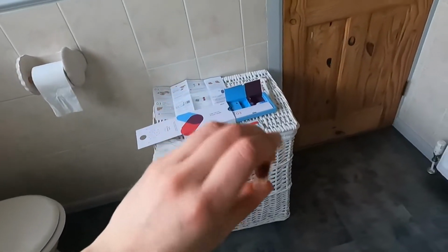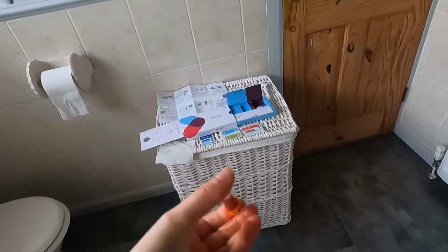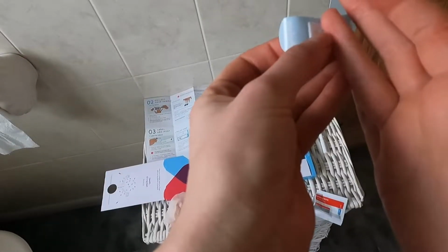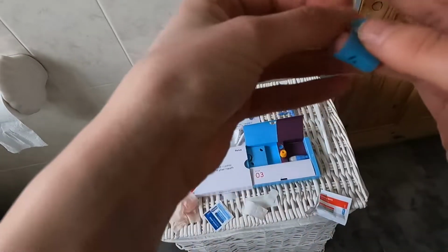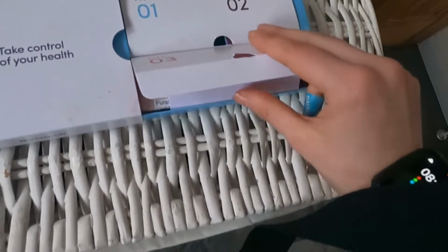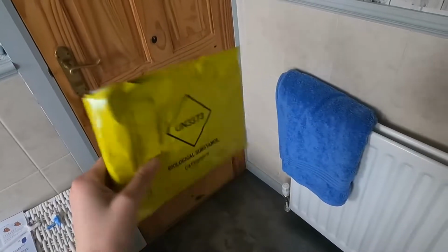Then all you have to do is shut the little tube, and you turn it gently depending on what tube you're filling. Mine was about 10 times. And then you can put a plaster on your finger, fill in the return forms, put it in the box, then put it in the little bag that comes with it, and put it in the post.